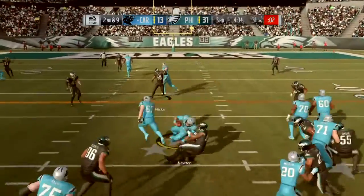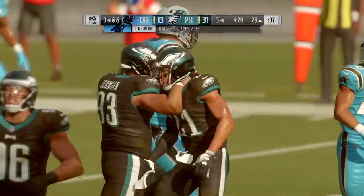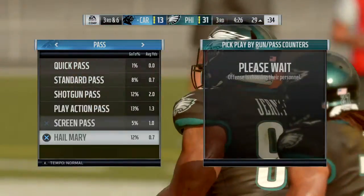They fake the give. Newton. And he'll work it inside the 30 to the 29-yard line. It'll be a pickup of just two, and they're going to face a third down.